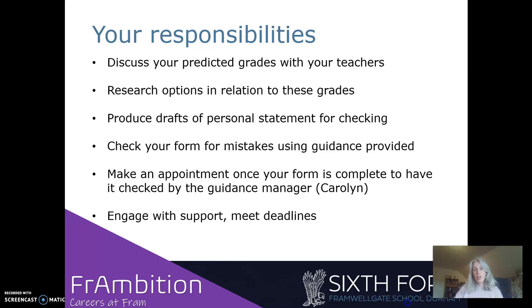It's really important that you check your own form. Again, there is lots of guidance online as to how to fill it out, and we will normally provide a list of common mistakes that students make to look out for. So really basic things like making sure you've spelt your name with capital letters, for example. Before you come to me to say that you've completed your form, we ask that you check it yourself for these really common mistakes.